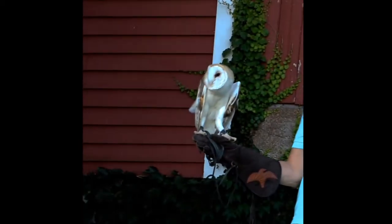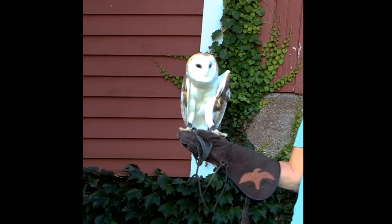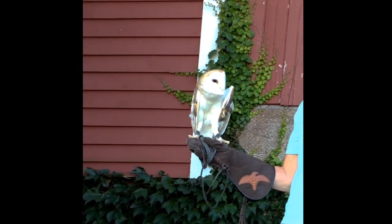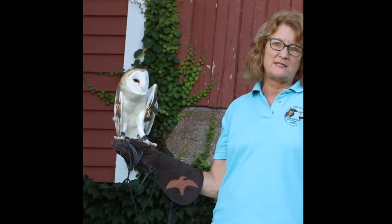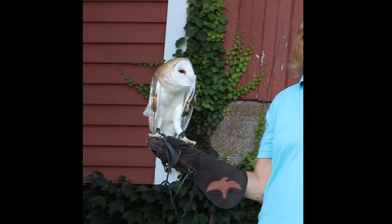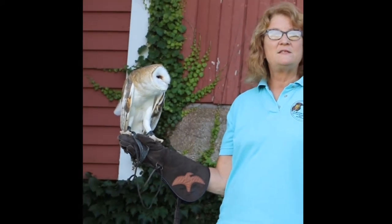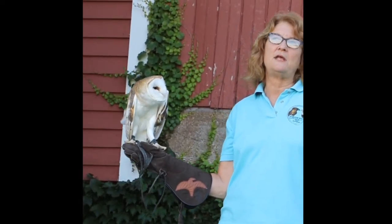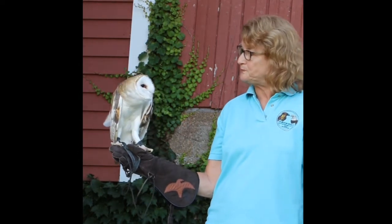Barn owls are distinguished by that beautiful heart-shaped face. They have a cinnamon and spotted top to their body, and their bellies are white. There's a difference between the males and the females. The males have just a few small black spots on their belly. The females have more. The other difference is the females are usually about 1/3 bigger than the males. Titan is about 1 pound. He's considered a medium-sized owl. The female would weigh a bit more.